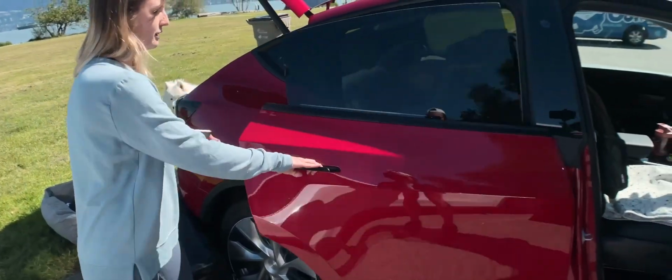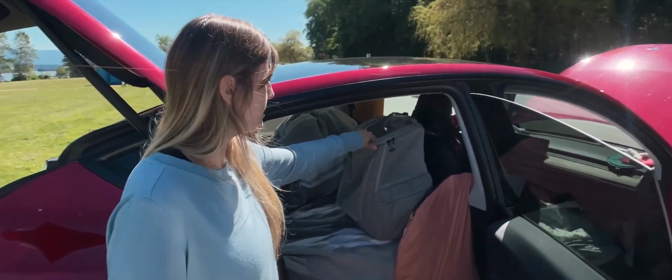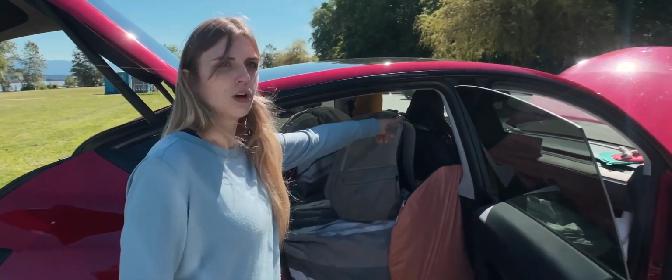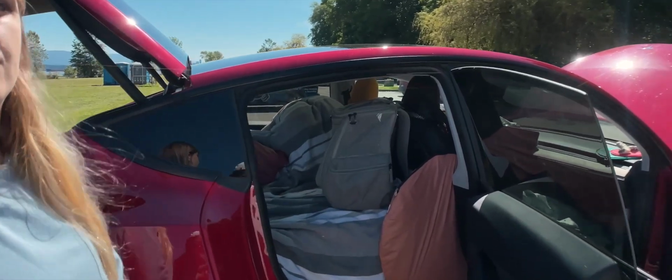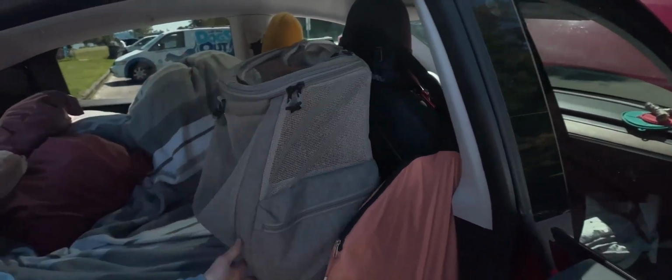And final door here. This is our back door. This is Finley's backpack. It's actually tied to the seat right now with just a dog collar. I have it attached to the back of his backpack so that I can slide it on there. And then when we're moving, if things get really crazy, it's not going to go anywhere and I don't have to worry about him.